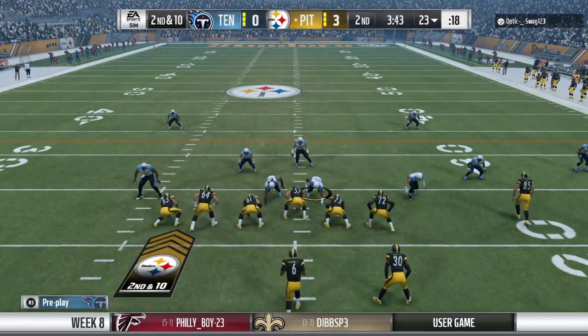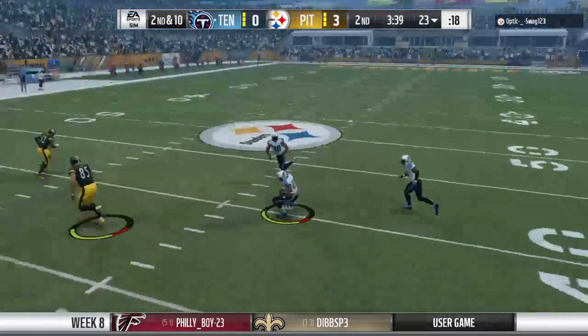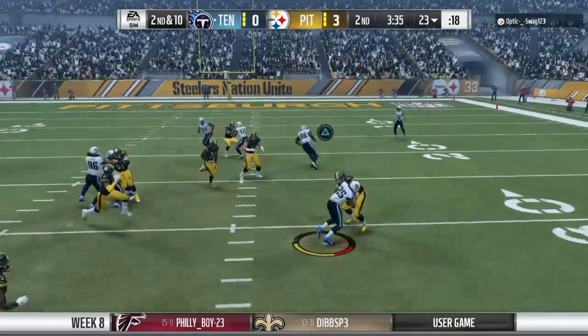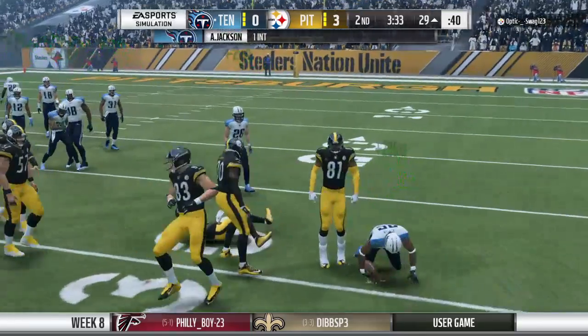Here we go now. Back to the air on 2nd down. It's Mahomes looking for Evans, and it's intercepted. Picked off by the USC man, Adoree Jackson. The 30. And he'll bring this one back to the 29.